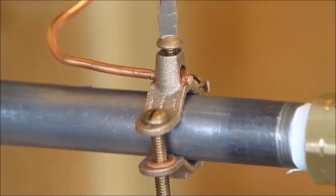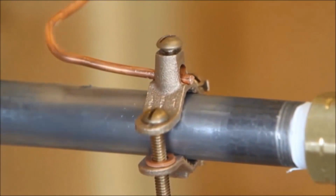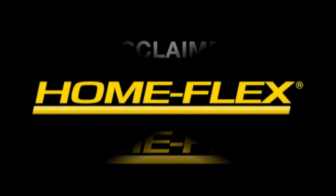If you are installing CSST or live in a home where CSST was installed, check for a bonding clamp on the system. If one is not found, please contact an electrician to inspect the system. Disclaimer: the information in this video is the HomeFlex recommendation for proper bonding in accordance with NFPA 54 section 7.13. All CSST installations should be conducted by a qualified installer.